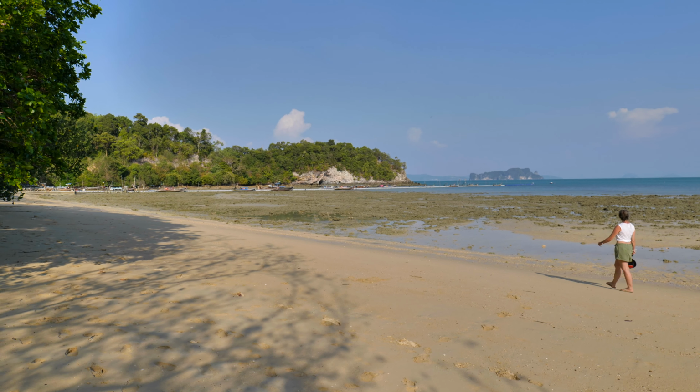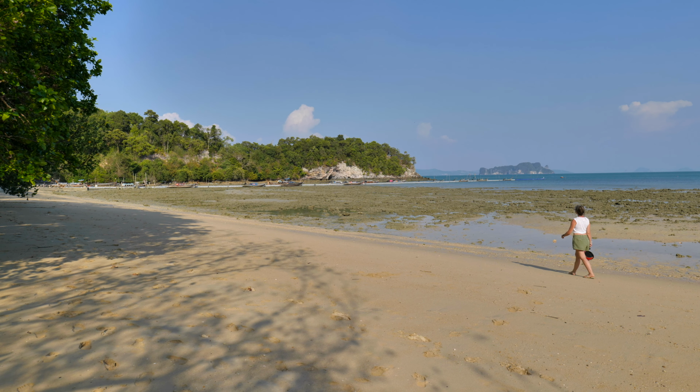So this is Sabai Beach. This is another really popular beach on Koh Yao Noi. As you can see, there's a big long stretch of sweeping sand, and at the moment really we're not showing you it in all its glory because the tide has gone out, so it's not really going to be great to swim in just now.